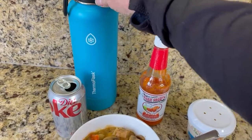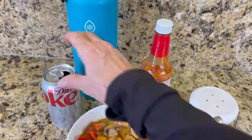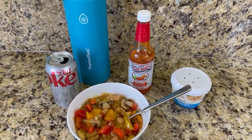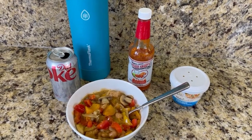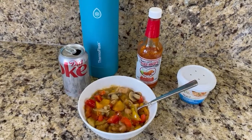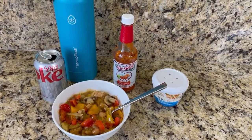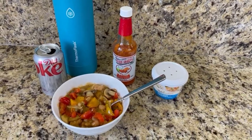I'm drinking my water, and then I've been sipping on a Diet Coke this afternoon, and for whatever reason, it seems like some kind of treat to drink a Diet Coke. So anyway, I am going to go eat my chili, and I think it'll be really good.